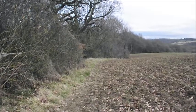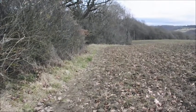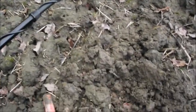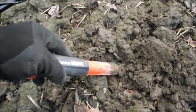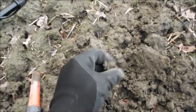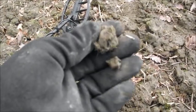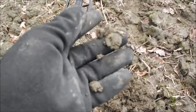Well, boys and girls, no sign of Craig yet. Still firtling about in the woods, I think. I'm still following this old footpath that runs down the side of the field. Just got another signal down here. I think it's just there, my friends. Now, I don't know what it is. It could be anything. It could be a button, could be a coin, don't know.